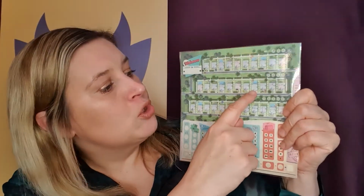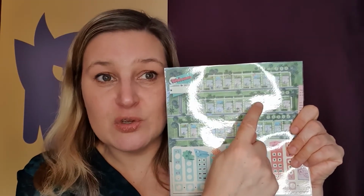So for example, you could choose the number 9 combined with a swimming pool, which might be the special ability on the back of the card you've just flipped. And then you're going to write that number that you've chosen on one of the houses, and you have to do that. And you can choose to use the special ability that goes with it as well. So if you've got a 9 and a swimming pool, you could put a number 9 on this house, and it's got a swimming pool, and then you can cross off one of your swimming pools down here.